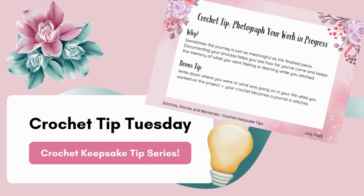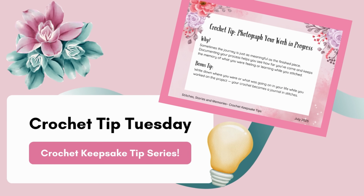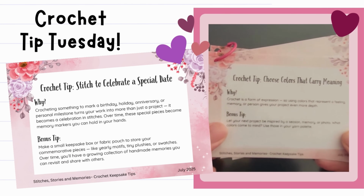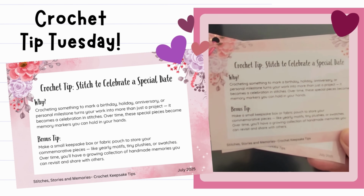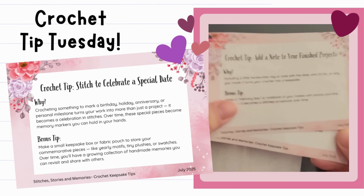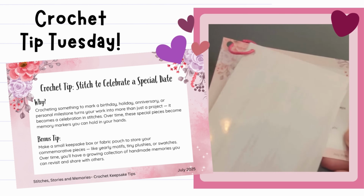Every Tuesday I share a downloadable crochet tip card that ties into our monthly theme. Each one comes in two handy sizes so you can print whatever one works best for your space. Many members love to laminate them and keep them on a binder ring, and it's a fun, practical way to build your own crochet toolkit. And of course, this month's tip card fits perfectly in with our Made with Love Crochet Keepsake theme.